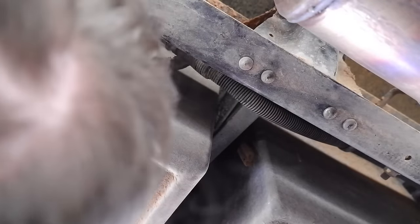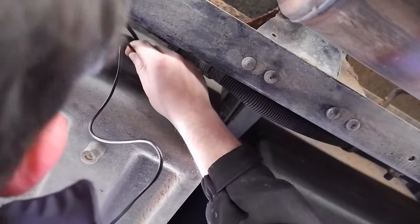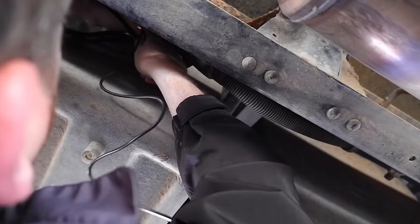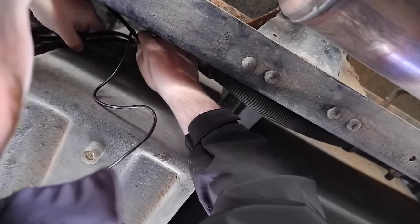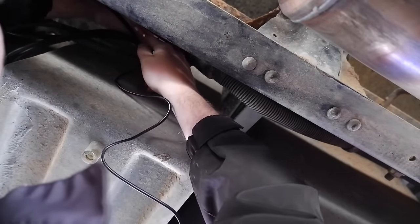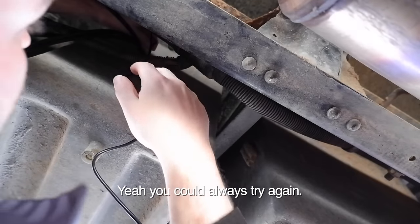No, just nice dead ends. Okay. I maybe should have drilled a bigger hole. I don't have a lot of room. Oh. You could try again, Dad. Could try again. Yeah, you could always try again.